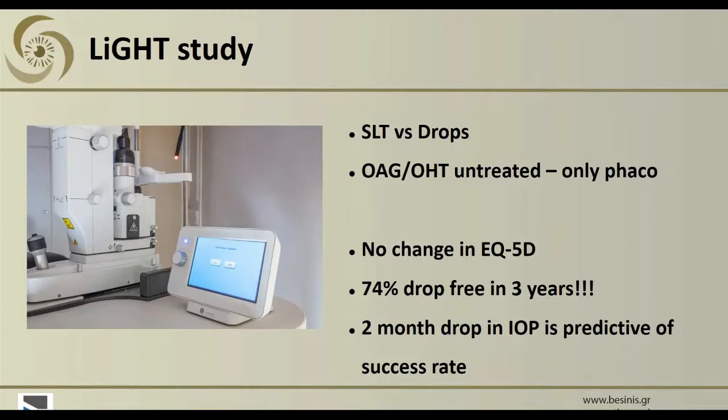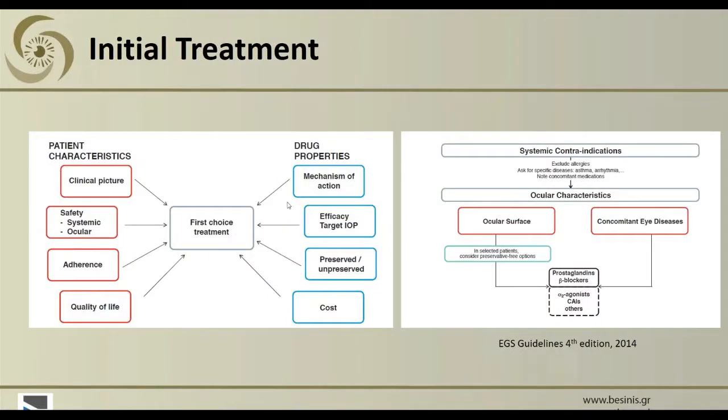This is a very important measure, and actually a very important percentage for people that are newly diagnosed with glaucoma. Another thing that they did mention quite recently is that the 2-month drop in pressure is predictive of the success rate of the SLT. So this is from the EGS guidelines in 2014.